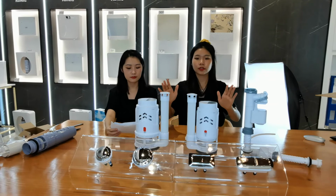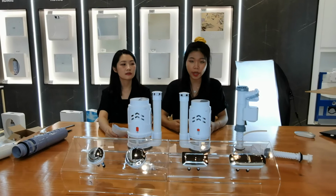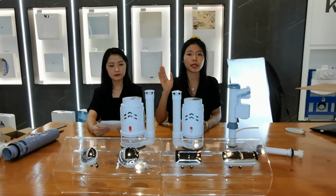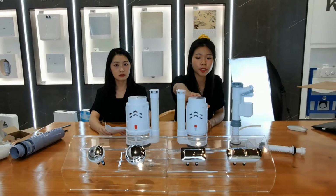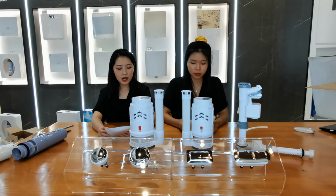So let's first look at the flushing valve. Sorting according to the installation aperture, there are 2-inch and 3-inch options. And classified by the installation height, there are 180mm, 198mm, and also we got the 250mm options. The flush valve can simply adjust the full and half flush volume.